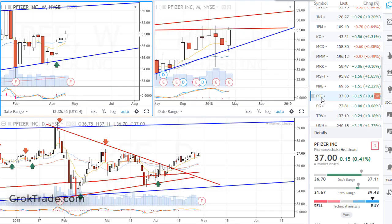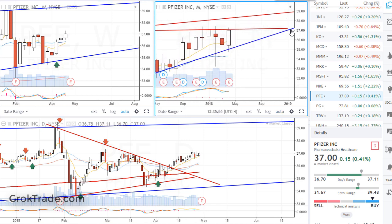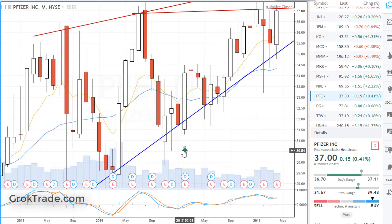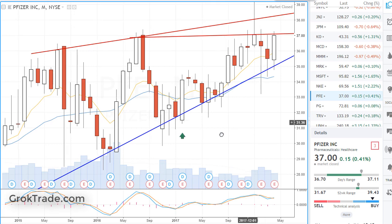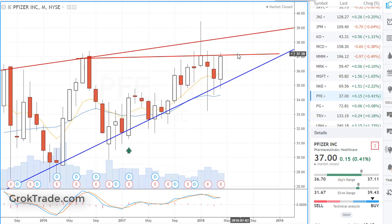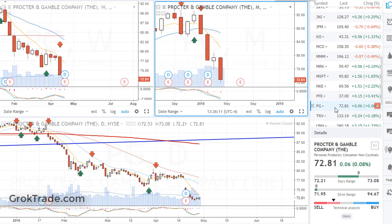PFE. Got a buy on this dude. Up, up, up. But it's a slow churn to the upside. Got a buy on the weekly. Heading higher. What do I have? Still have a buy on the monthly. Is that right? Hold on. Yeah, it's a monthly down there. Still have a no sell. So that's working out in my favor. Very nice.